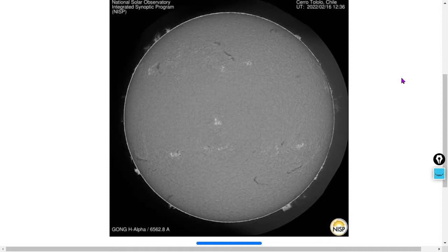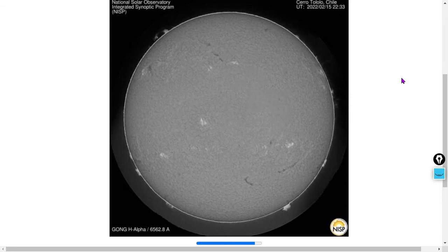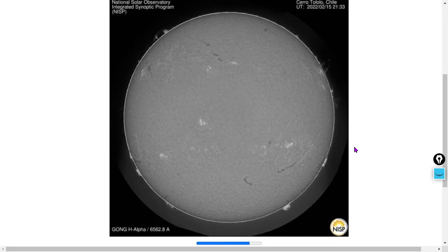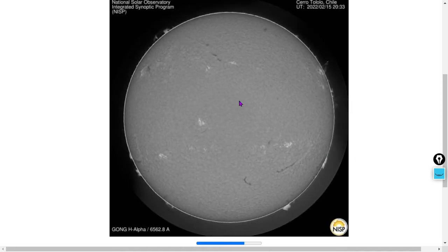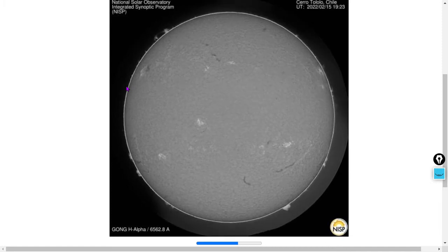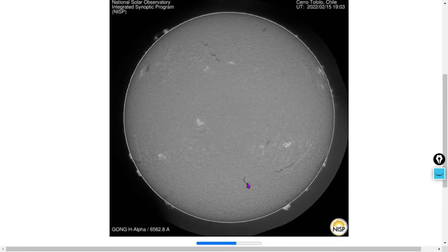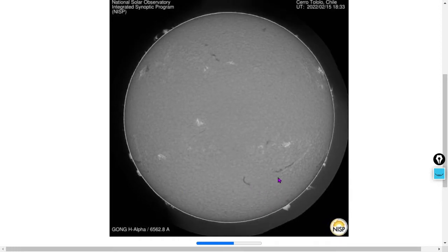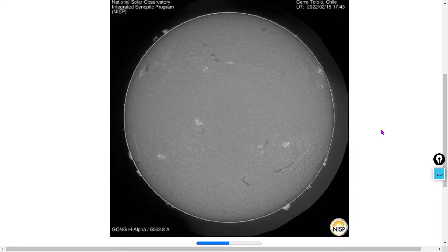So taking a look at the view from Cerro Tololo, we see massive numbers of filaments on the earthly side of the sun. Remember, folks, you don't need to see a solar flare to see a coronal mass ejection. We covered it repeatedly. We started the channel just before the solar minimum of 2019, about a year before that, really. And yeah, we're like 4+ years in. Look at all of the filaments. Massive number of filaments here. Don't be surprised to see earthly coronal mass ejections.